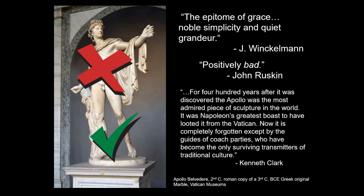He said, "For 400 years after it was discovered, the Apollo was the most admired piece of sculpture in the world. It was Napoleon's greatest boast to have looted it from the Vatican. Now it is completely forgotten except by the guides of coach parties who have become the only surviving transmitters of traditional culture." And so you'll see this change happen to works of art.